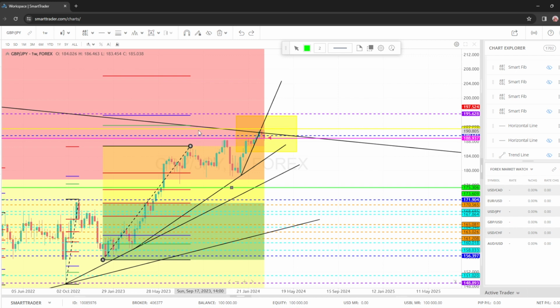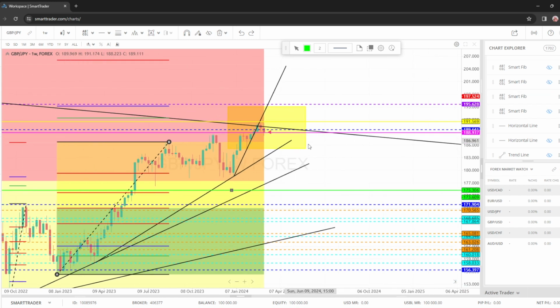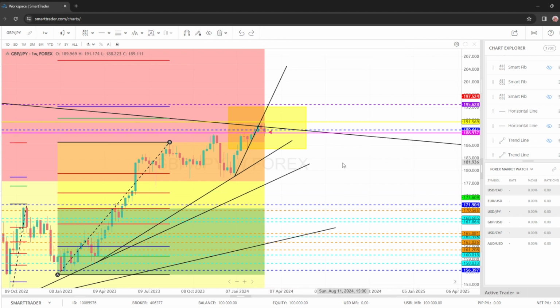But that's when price comes into this zone here, either the 118 or the 127 level. So that's why I have this yellow box here. Basically, this is like my box of awareness. Hey, something's going to happen when the price comes into this zone. So be aware, be looking. So we haven't quite hit that 118 level yet. So not really worried about this one just yet.